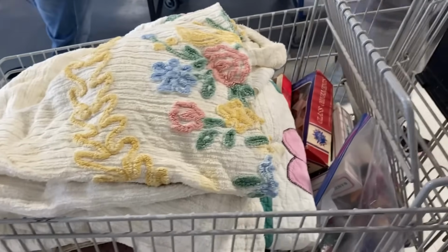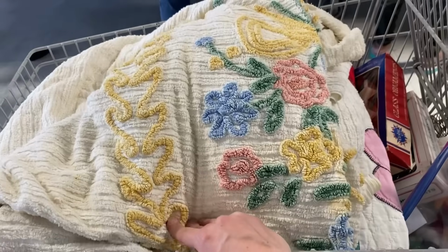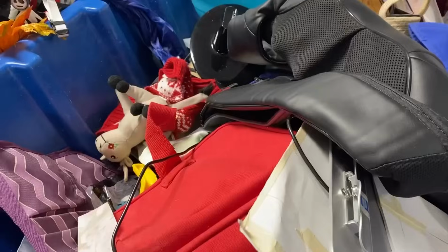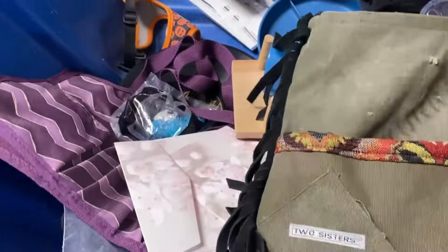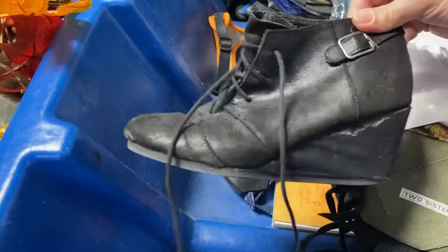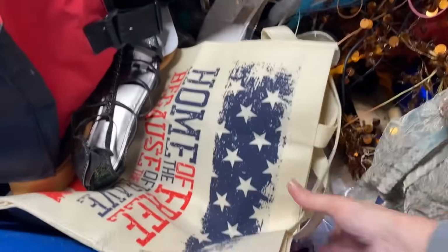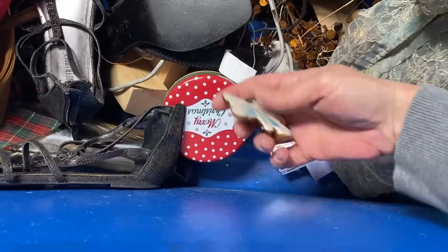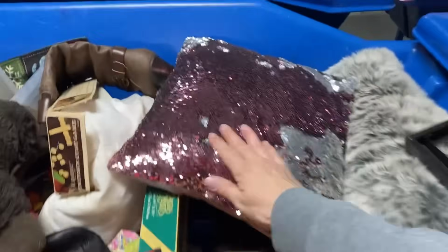So they called out they were bringing new soft goods, and I was digging, and look what I found. A chenille blanket. It's got some spots and some stains on it, but you know, that could be easily taken out and washed. So my cart is full, you guys. Blingy, blingy.